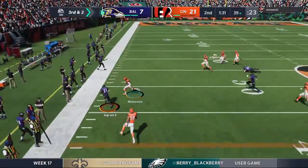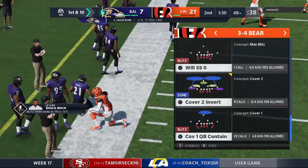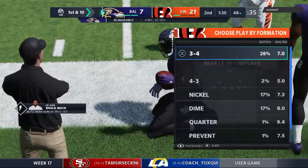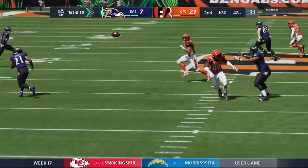Throw left side complete. It's Ingram. And he's able to get this one out closer to midfield across the 45. Got what they needed there. The drive continues with a 9-yard pickup.